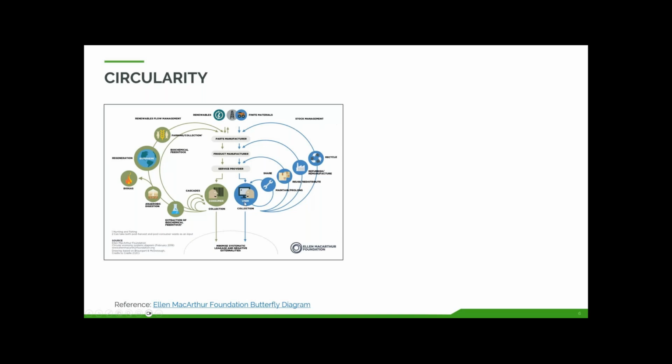And the key point in this diagram is that recycling is not the best outcome. It's better to repair, refurbish, reuse before you recycle, because you preserve more of the value and the energy that was used to create those parts and assemblies and products to begin with.